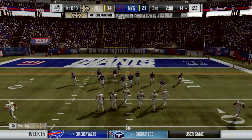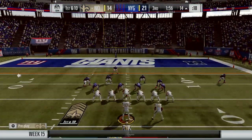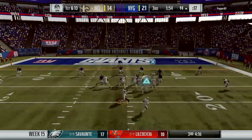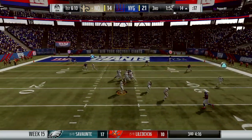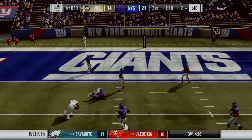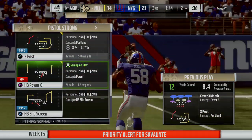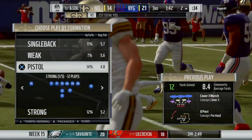So the yellow flag came out, and that leads to a new set of downs for this offense. First and 10. From the red zone now, they'll look to throw. And he's got it. And he'll be taken down at the 2-yard line. Back-to-back nice plays, 12 yards that time, and a first down.